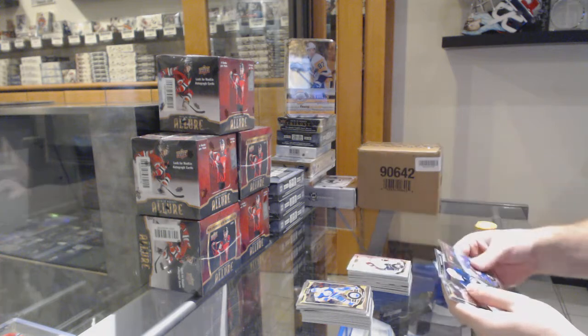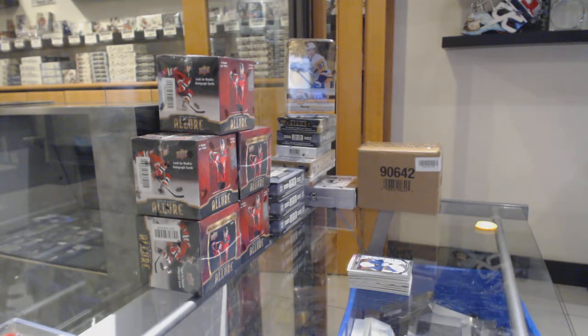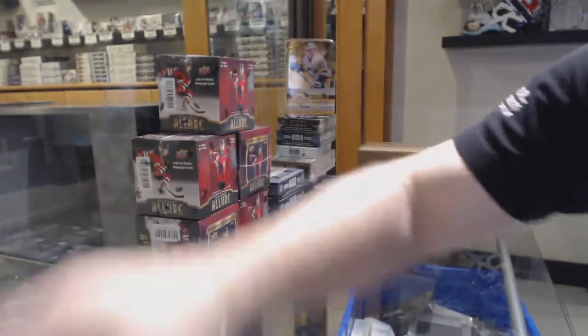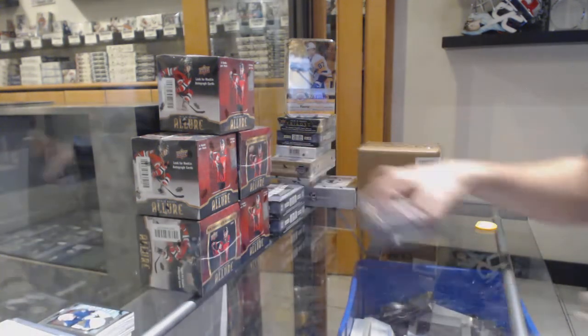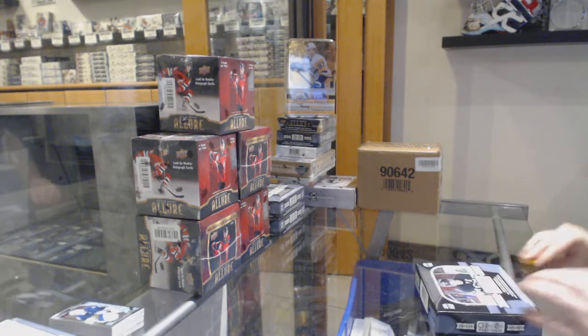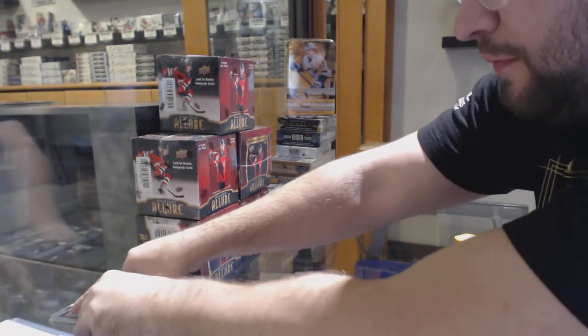Tracks of Ginla for the Avalanche. Hellebuyck for the Jets. Actually, I got a label on the other one. Bam. Platinum. Why? Why do you have to be built like that?